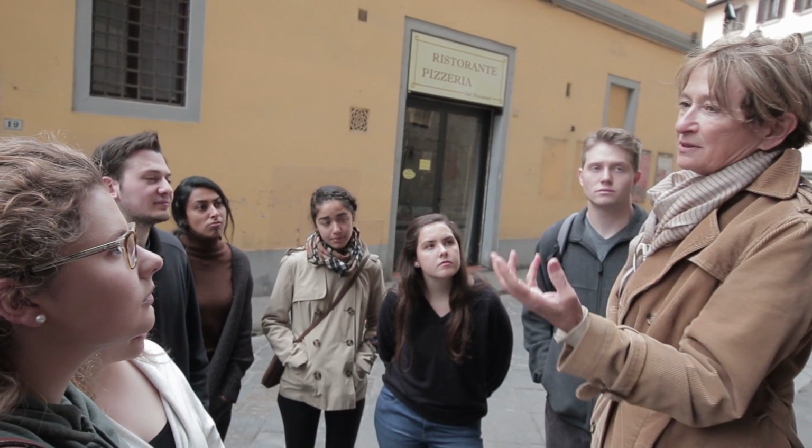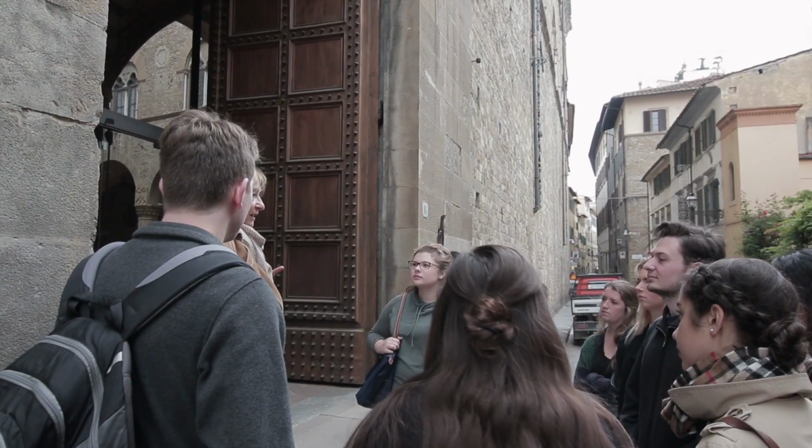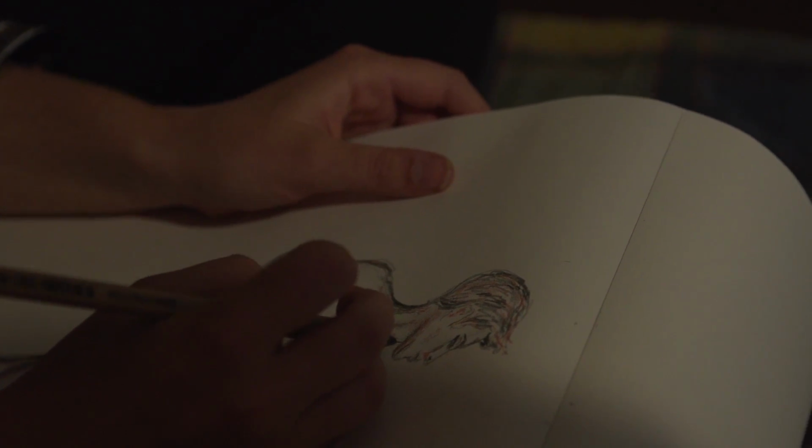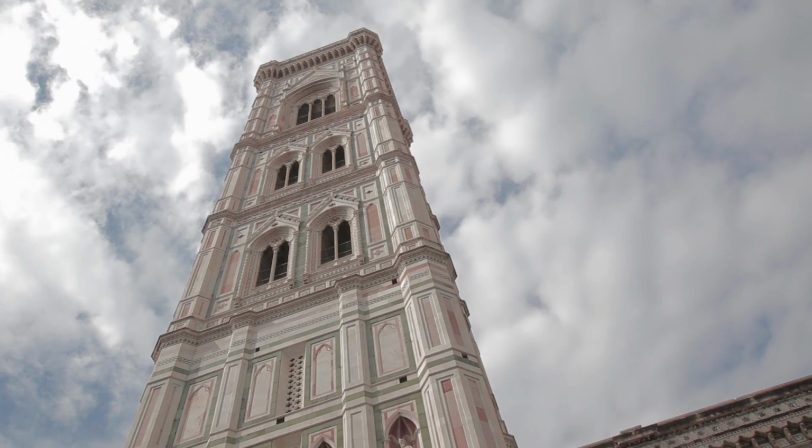Florence has probably the greatest concentration of artwork and masterpieces. Therefore, we use the city as a textbook. I've been particularly stimulated and inspired by the Renaissance artworks that you're surrounded by everywhere you look. Having Florence as a classroom has been really, really cool.